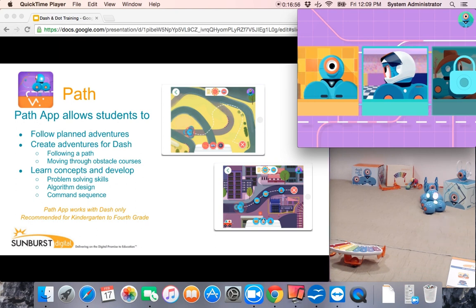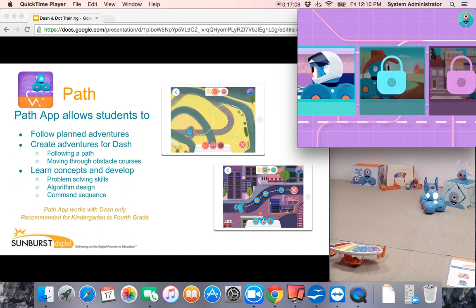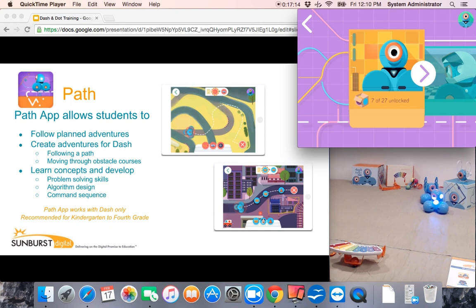So there are 4 themes within the Path app. And the Path app is recommended for kindergarten to 4th grade students. There is the open floor plan theme. There is the race car theme, a farm theme, and a city theme. And we're just going to go on to the first 2. And Dash gets very excited when we open up Path.